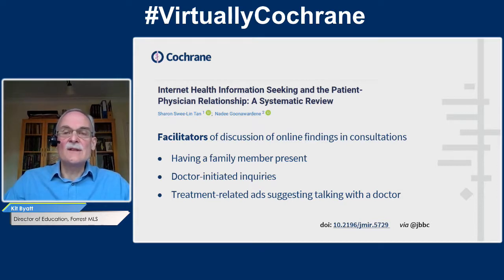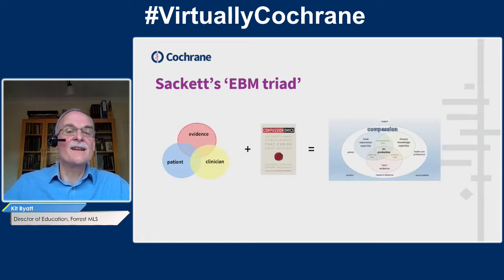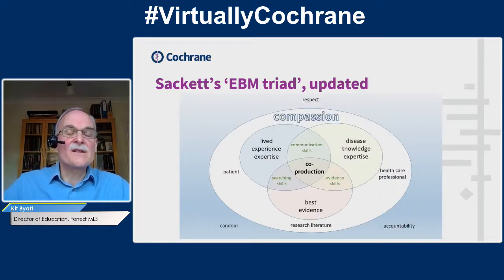So I suggest that all this can be summarized in an equation. And the equation I would suggest is that the EBM triad, when combined with trust, allows co-production. If you prefer it graphically, then I would put it here. The EBM triad of compassionomics data gives you a rather complicated diagram, which I will enlarge for you and finish on. And we can have this available in a much clearer format. But the cogs of EBM, when bathed in the oil of compassion, allow a much better function of the engine. Thank you.